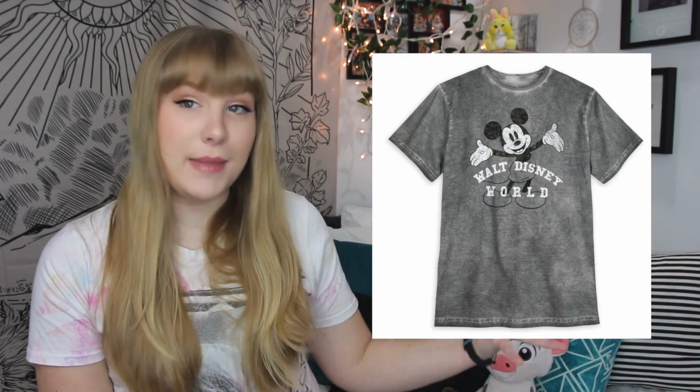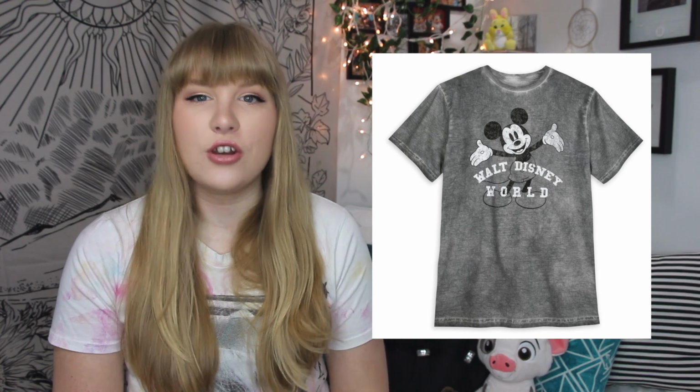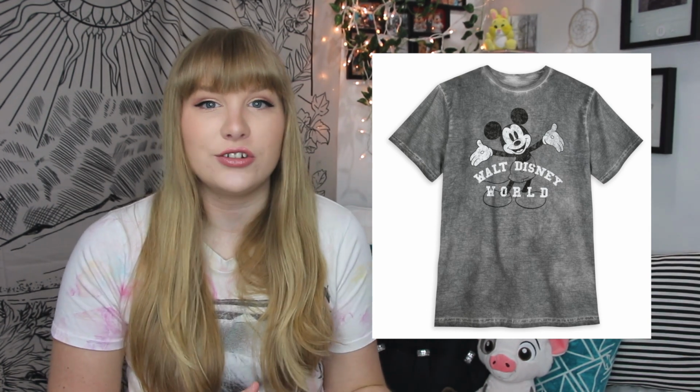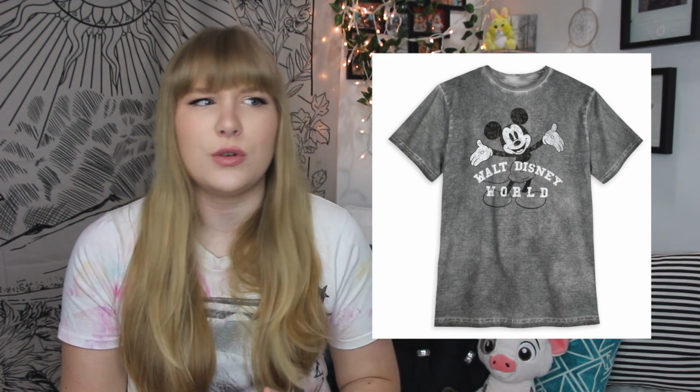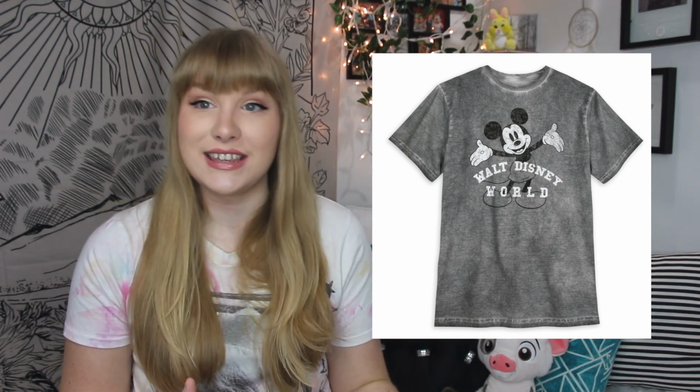This is the Mickey Mouse Vintage Wash t-shirt, is what it's called. It's currently on clearance, so I'm not sure if they're going out of them or not. They came out with these vintage t-shirts with a whole bunch of different classic Disney characters on them, so there's some with Minnie, there's some with Donald, Daisy, I believe there's one with Goofy even. There's a whole collection with different colors, different characters, and then there's sweaters and t-shirts.